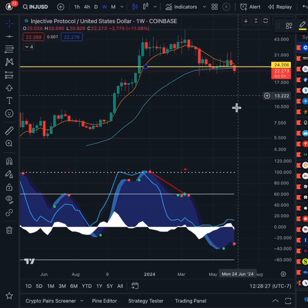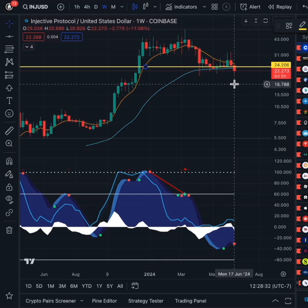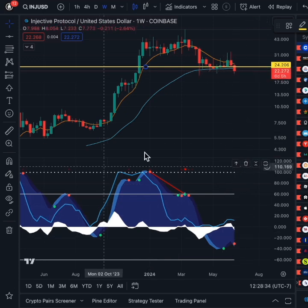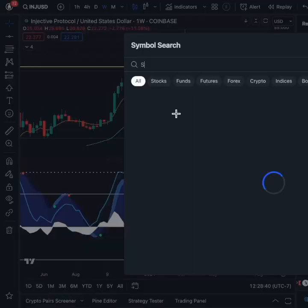And now it's reversing down. It's got a red dot this week, so I do not want to hold this thing. I don't know where it's going to stop. Where I will know when it stops is when I get another green dot on the weekly. Until I see a green dot on the weekly, I don't want anything to do with INJ anymore.